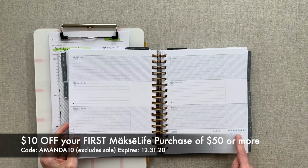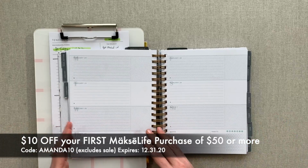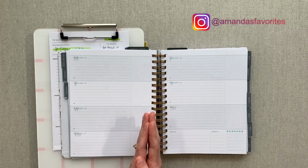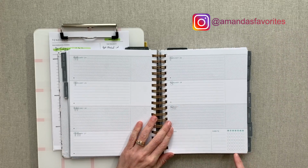And I love having just a weekly habit tracker because I do keep track of habits on a big yearly habit tracker, which I've shared on Instagram before for like my scripture reading and my walks, but it's nice to kind of check in every week and see how you're doing.